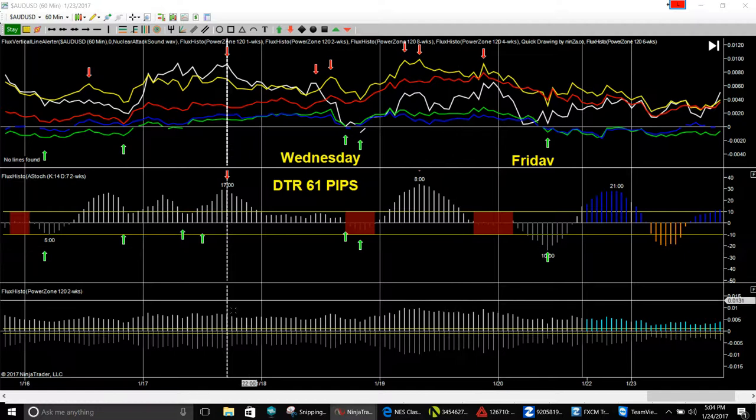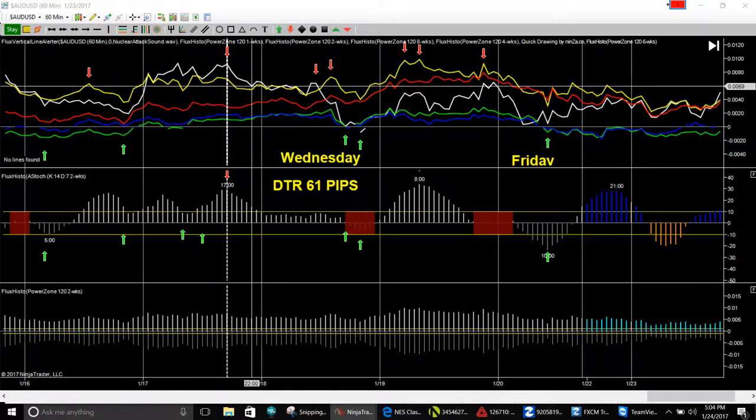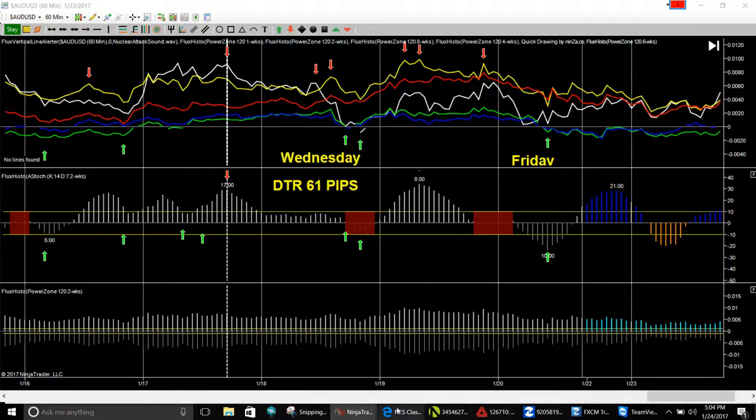Just firing up. Just came in here on this chart, and I see a move that I am going to take on the Aussie dollar to the south. So I'm going to take that right now, because that is the exact time, 5 o'clock. I am going to pause the video so I can take these short positions.